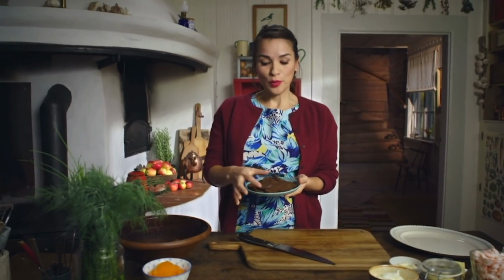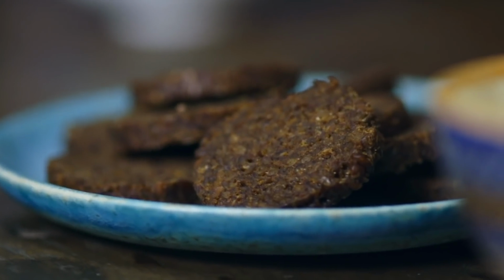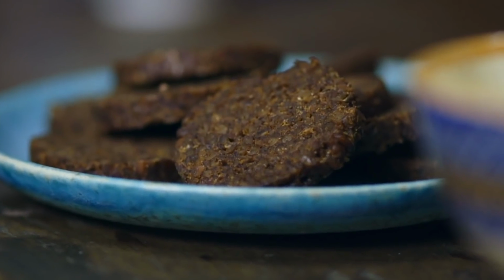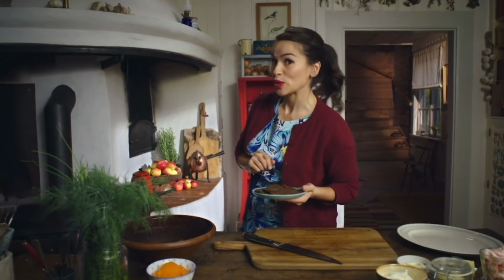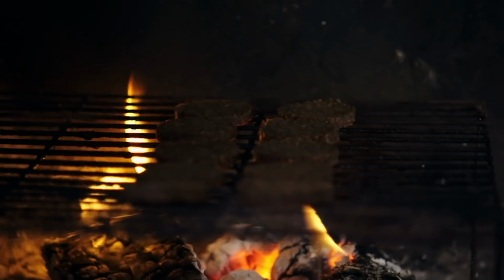I'm going to do a party version, which I'm going to use pumpernickel bread. Pumpernickel is a dark, slightly sweet rye bread, but you can use sourdough or any bread of your preference. Perfect bite-sized pieces. I'm going to toast them. While that's toasting away, I'm going to make my topping.